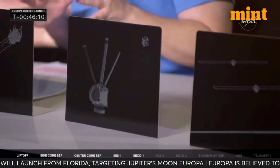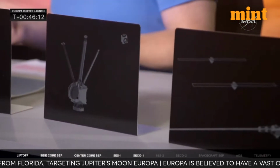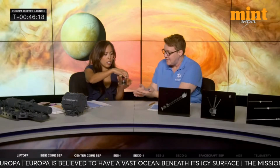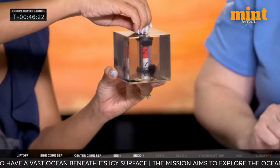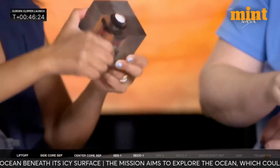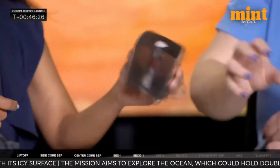So let's talk a little bit about the magnetic fields, because this is a really interesting part of Europa. Let's do a little demo. I want you to hold this. We're going to pretend this is Jupiter. You can see there's a magnet inside with some of these iron filings. Go ahead and give that a quick shake. Shake it up real good. There you go. Awesome.